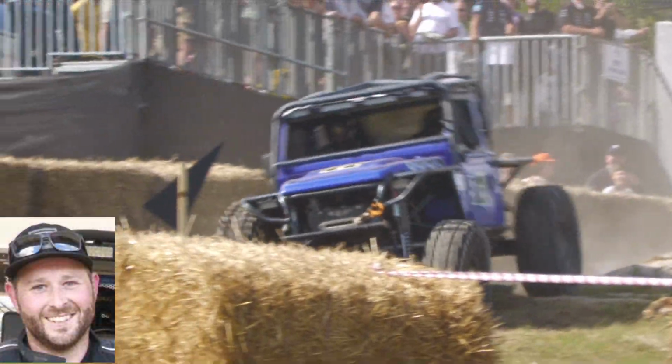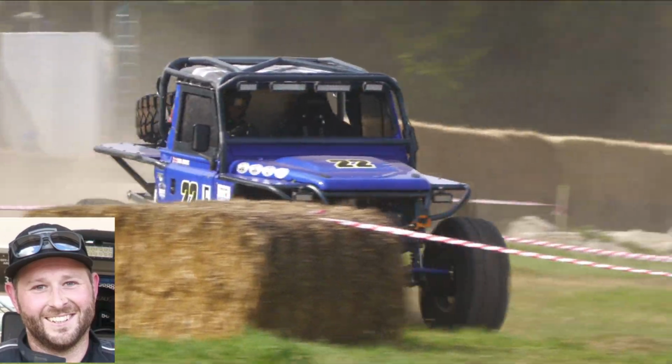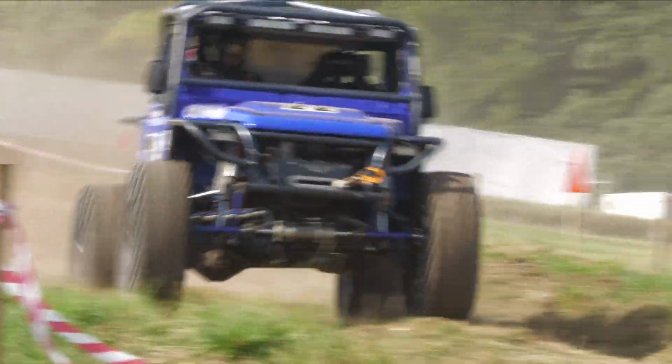Because we've got another design development movements going on at the top here. We've got 2 cars off the course at the minute. 2-2 racing of Ryan Jenkins.